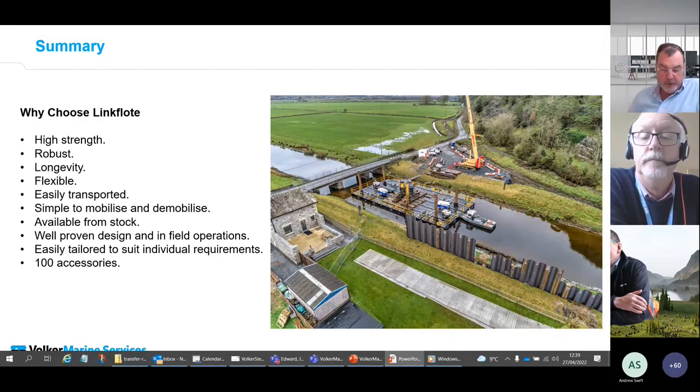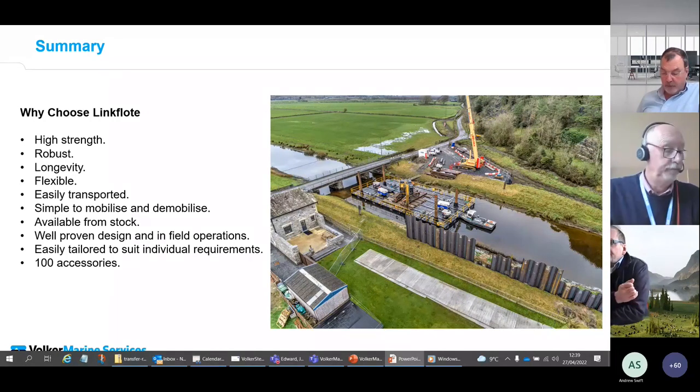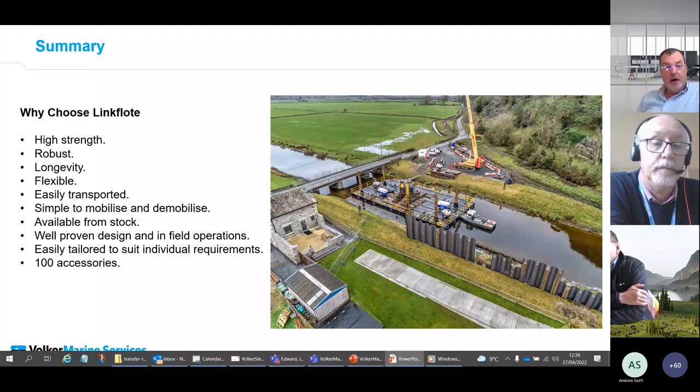They're easy to transport. You'll get 4 standard pontoons on an Arctic. As we mentioned earlier, they're very quick and easy to mobilize. 3 guys will mobilize 20 pontoons in a day. And there are lots of accessories that are easily fitted to the pontoons. They either bolt to the gunnels or connect to the lugs and couplers. These accessories are handrails, winches, bollards, fenders, ramps, just to name a few.